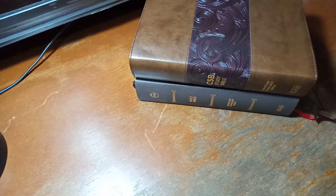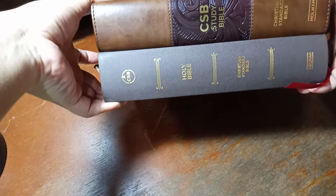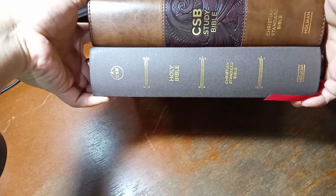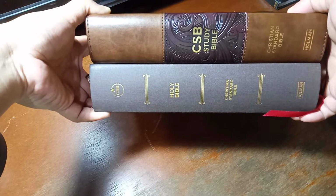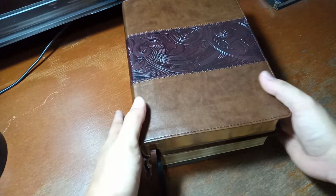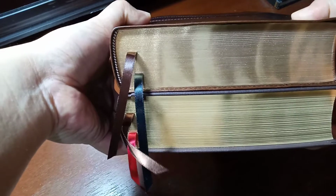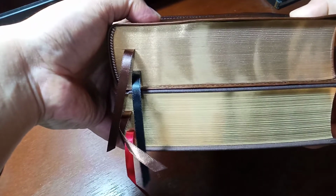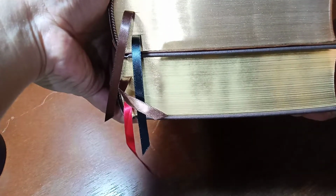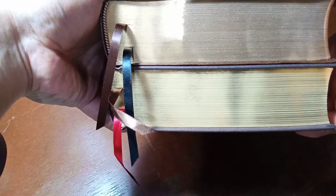Well then, let's compare the CSB Study Bible with our CSB Ancient Faith Study Bible. At first glance you might say that the CSB Study Bible is way thicker, but it's almost the same. The footprints are almost exact. The width and the length are the same. But may I tell you, the gilding is quite different. The Study Bible's gold gilded edge is shinier than the Ancient Faith. The Ancient Faith Study Bible has a thicker gold gilded edge.